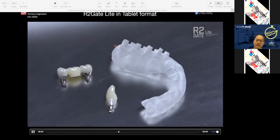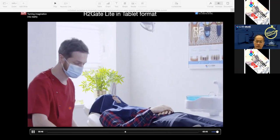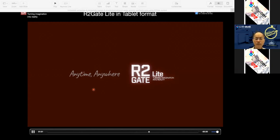And once you pick it up, you can then go back to your clinic. Wherever you are with the R2Gate light, you are already at the clinic. We are not restricted by time and space anymore.